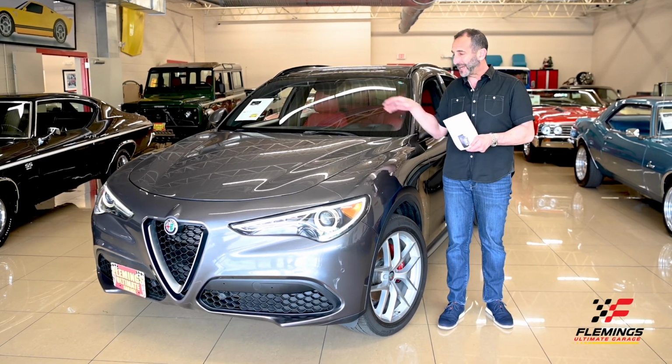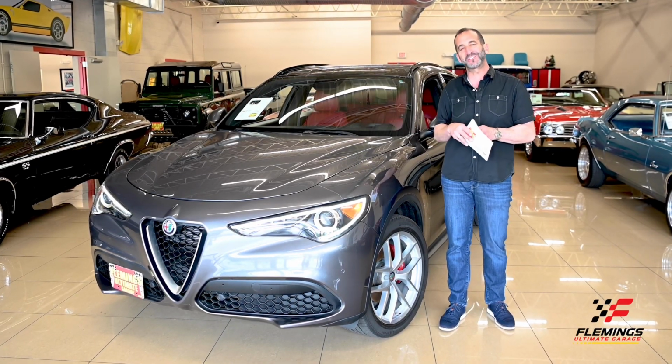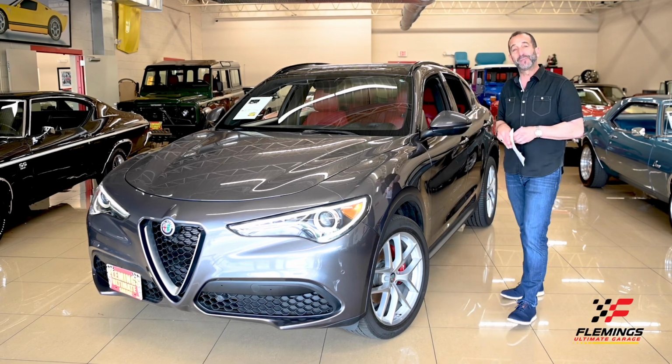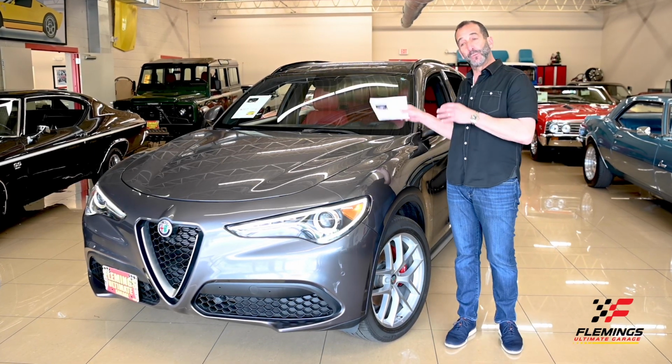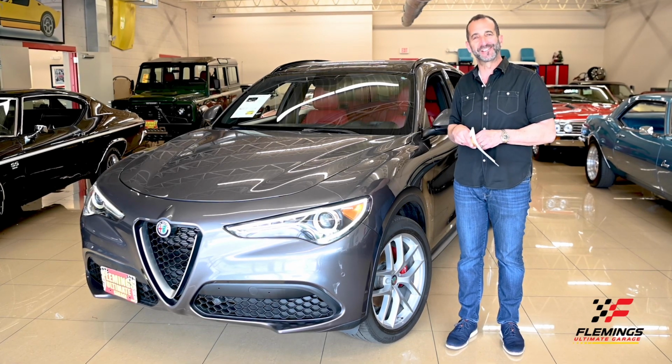All right, so we'll take a minute and do our typical paint test. We'll do that just to show you that factory paint from Italy is very nice. That's where these are built. Big brakes, big wheels and tires. We'll move around the car and check out some cool stuff.